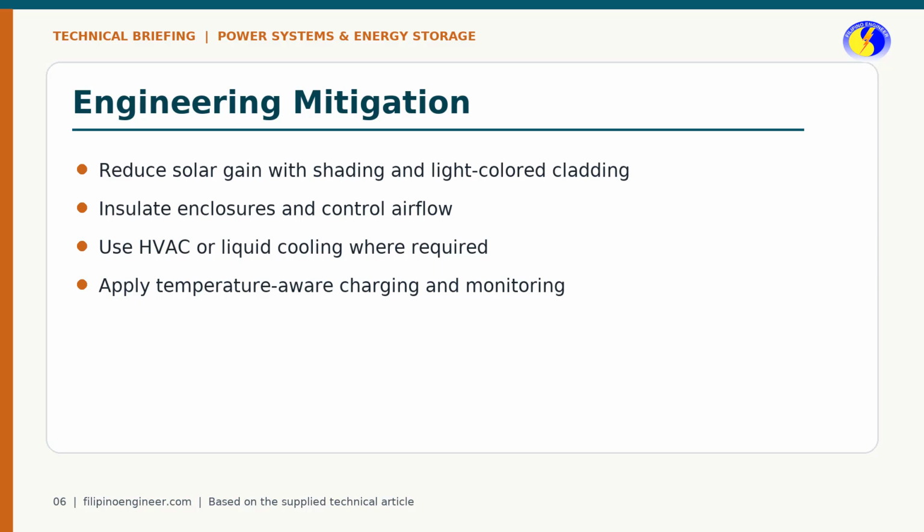Thermal mitigation begins with siting and enclosure design. Reduce direct solar gain, use light-colored cladding, insulate battery-bearing walls, and avoid ground-level heat soak. Forced air cooling is established and effective, but adds parasitic load and maintenance. Liquid cooling can provide tighter cell-to-cell uniformity for high-density lithium-ion containers. Lead-acid chargers should use temperature compensation, while lithium-ion systems require battery management cutouts and current limits outside the safe temperature band.